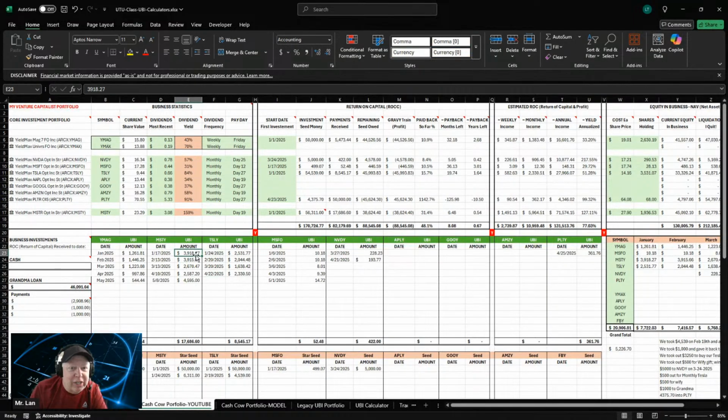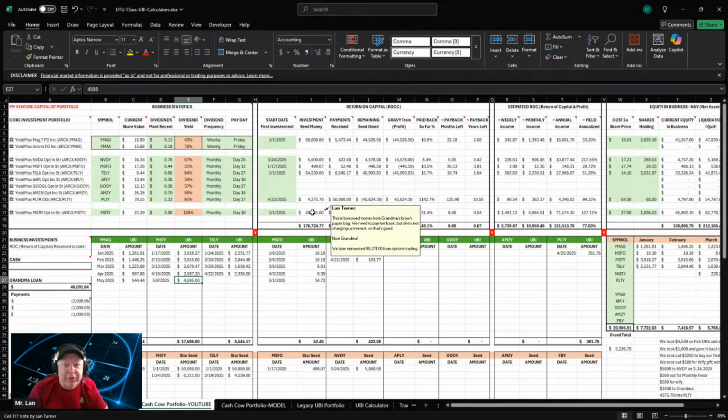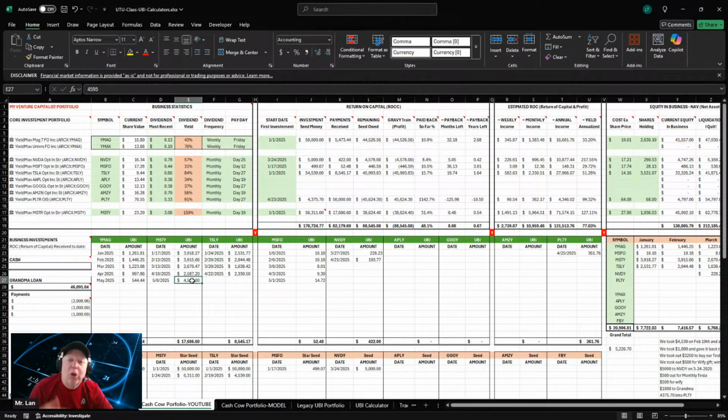Look, our biggest one is 3,900 here. Then we got 3,900. Then we got 2,000. And then we got 2,000. Now we got $4,595. We love it. Don't we love it? All right. 4,500. That's on a $56,000 investment, guys. I just made 4,000. Actually, this is our portfolio. We made $4,595 this month on that Misty.